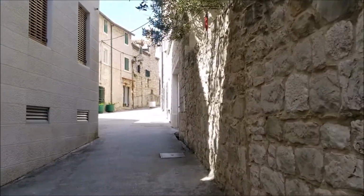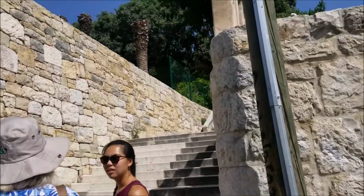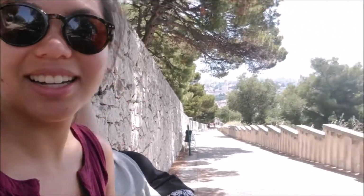The first part was made up of stairs that led to a gorgeous view, and after that, Leah, Naomi, and I decided to keep going to the next section. This is the part where I handed over my camera to Naomi, and therefore I have no explanation for any of what happens next. All right, we are tired, but walking.